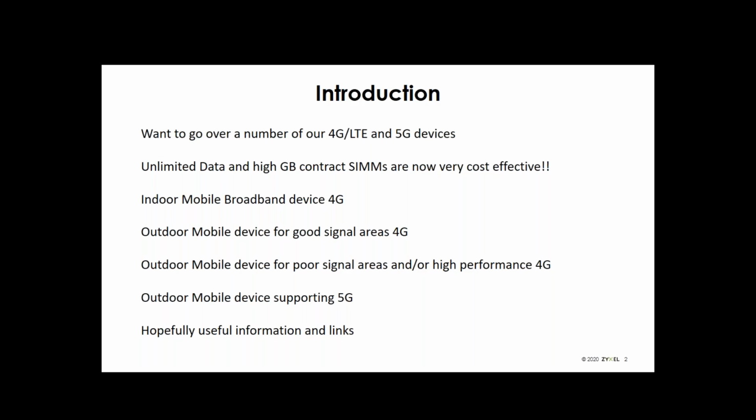So if you've got a business which has got commercial SIM contracts, you should be in a similar kind of ballpark. So what I want to do is go over, as I said, 3 types of device. First is an indoor mobile broadband device. So you could think of it as a replacement to a broadband router, so an ADSL broadband router.